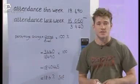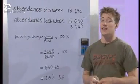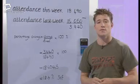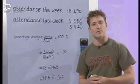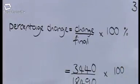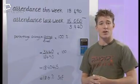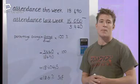The attendance started off as 15,050 and rose to 18,490. That's an increase of 18,490 minus 15,050, which equals 3,440. I used percentage change equals the change divided by the final amount multiplied by 100. The change in attendance is 3,440, and then the final amount, that's the final attendance, is 18,490, which is 3,440 divided by 18,490 multiplied by 100.